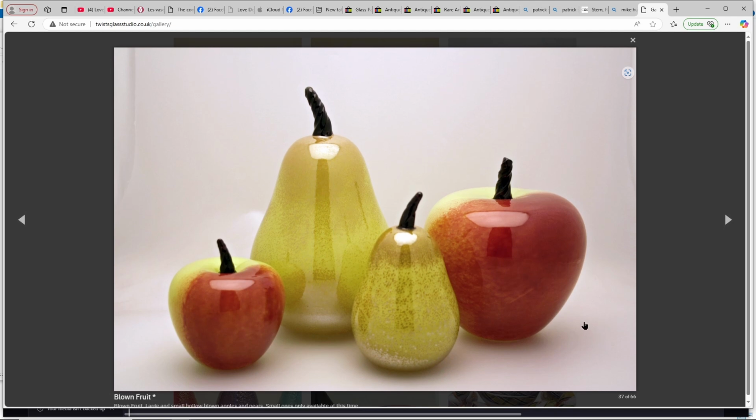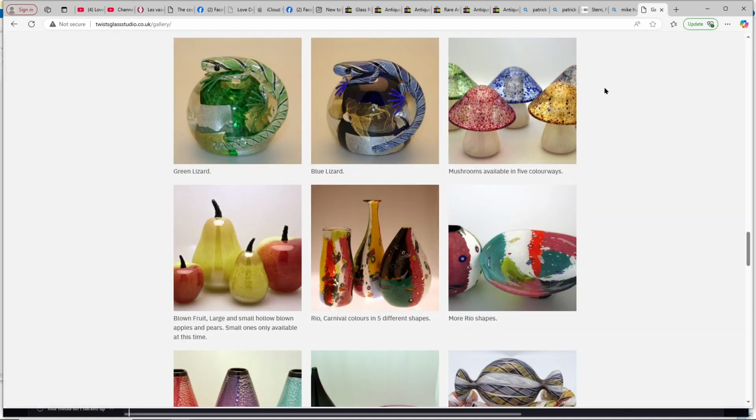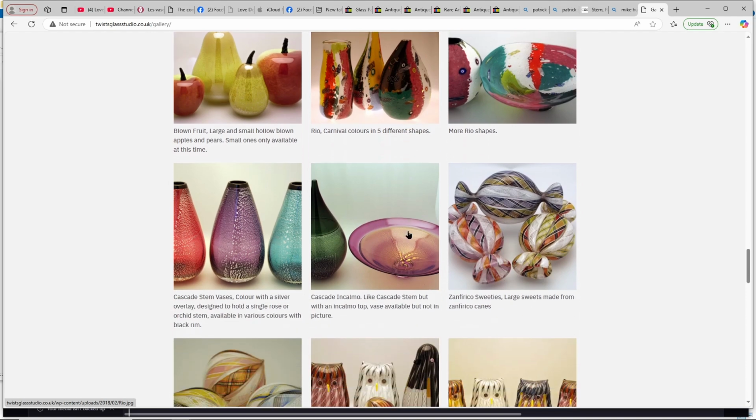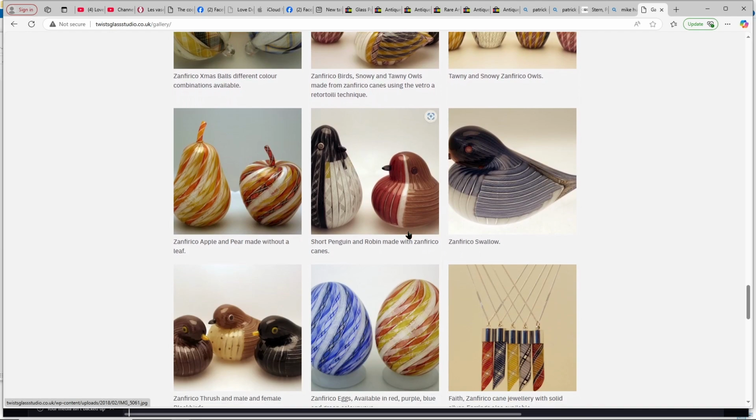Didn't see anything more about them. No. In fact, that is the apple there. I think that might even be the same apple. I don't know how many he made, whether these are one-offs or what. But anyway, I have to say, he is an amazing glass artist. I've been going through this stuff, and it is amazing.